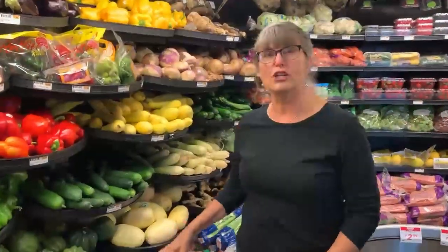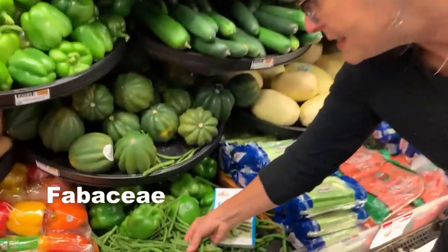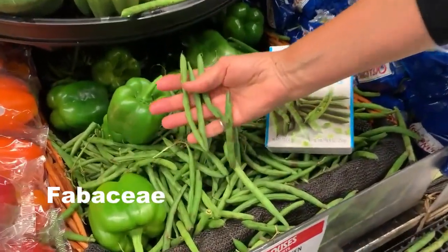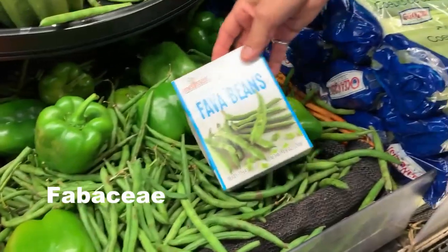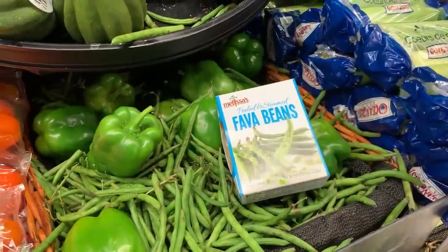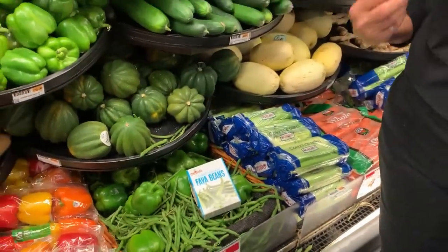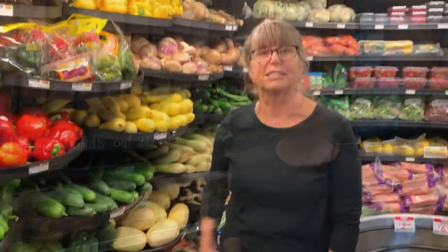Here we have two fresh members of the family Fabaceae. We have fresh green beans here, string beans, green beans, and here we have fava beans. And these you can get already steamed and peeled. Most of your Fabaceae we eat dried peas and dried beans, and we'll cover those in just a few minutes.